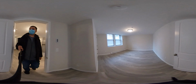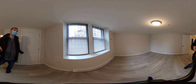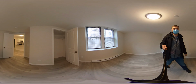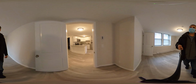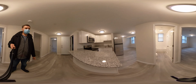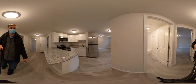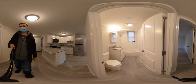Third room. This is probably the biggest of the 3 rooms. We're calling 2 of them bedrooms, 1 of them an office. It is only deeded as a 2 bedroom. You do have individual thermostat controls on the walls for each of the rooms. You do have a nice kitchen here with granite countertops. All the appliances are brand new, cabinets are brand new. You do have an overhang right here for bar stools.